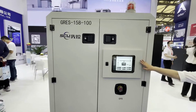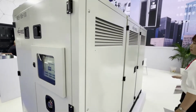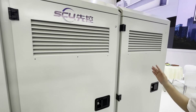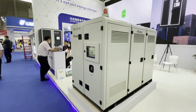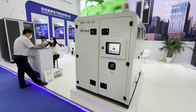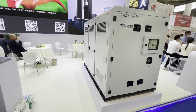Here we have the PCS rack, 100 kilowatts. Here are the battery racks, totally 158 kilowatt hours. Forced fan cooling is used instead of extra cooling equipment. It's designed to work in -20 to +50 degrees, with no derating of performance and reliability.